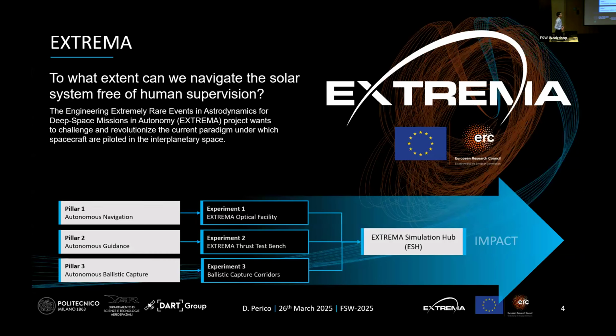So I'm part of the Extrema project, which is a European Research Council funded project, 5 years. It's coming to the end this year, actually. And the project wanted to develop technology, GNC technology, to make spacecraft able to independently fly in interplanetary space. Some of the concepts developed in Extrema are autonomous navigation based on optical triangulation of planets, and autonomous guidance. We have different techniques there. They're all based on low thrust guidance. And then autonomous ballistic capture is, for instance, about orbiting Mars.